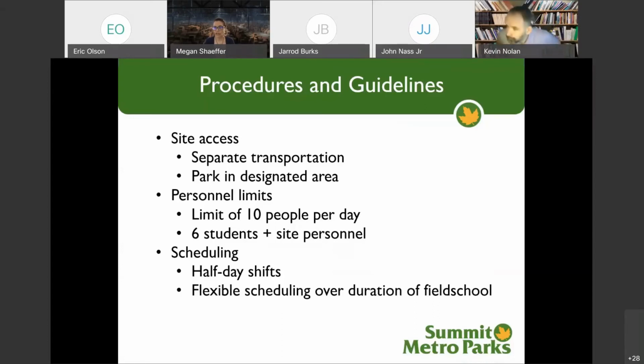And we did it in half-day shifts. So people could come in for, I think it was 3 or 4 hour shifts, and then they would switch off. The scheduling, I think, worked really well for making sure that we kept the limit to 10 people per day, and making sure that everyone was able to get the number of hours that they needed.